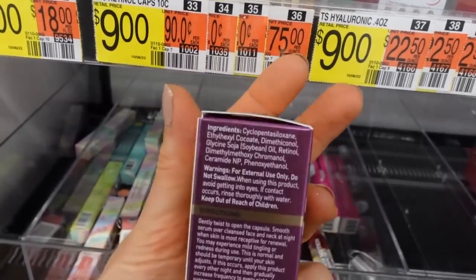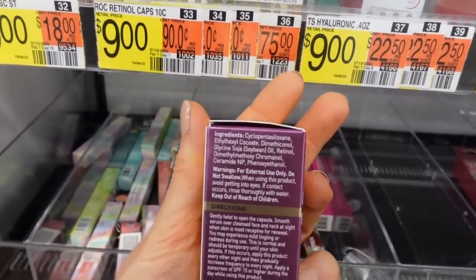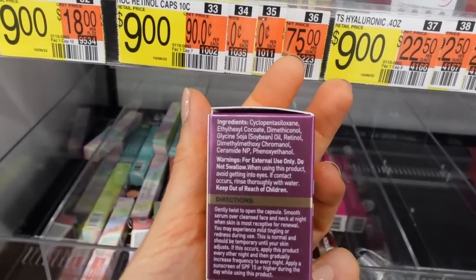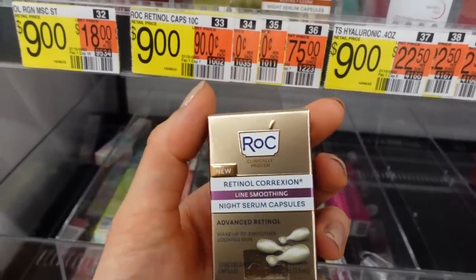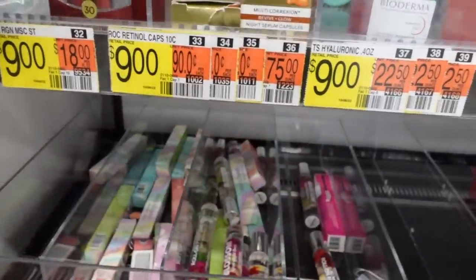What does this have in it? Ceramides are lipids that are naturally present in your skin, and the levels of which decline with age. There's evidence that applying them to your skin can help improve the health of the moisture barrier. This looks interesting. So $9 for 10 capsules. That seems kind of expensive, because that's like less than a week.